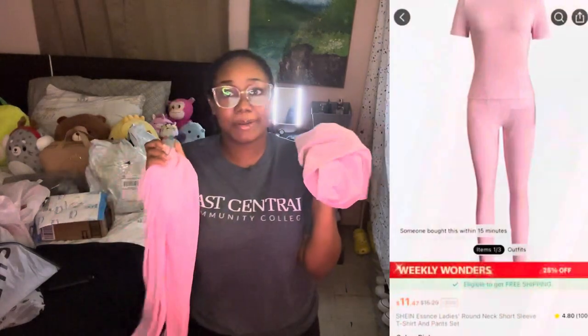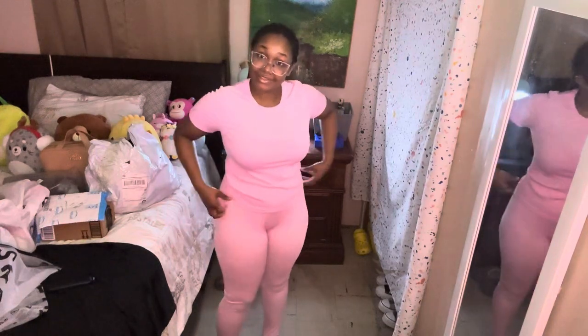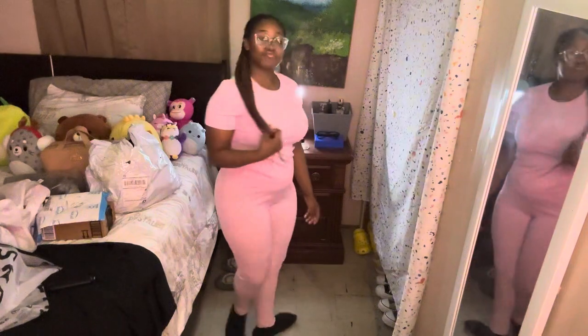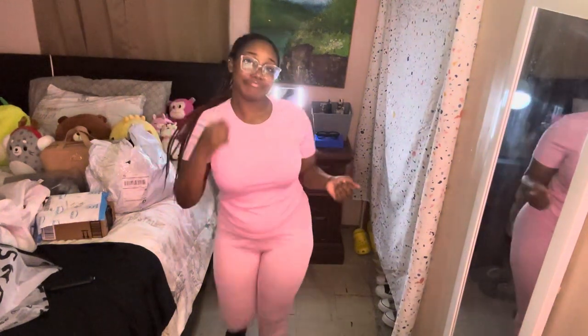Okay, so now I have a set, a pink set. Let me try that on so y'all can see it. Okay, so this set is cute. It's so cute. I really like it. It's cute. Yeah, I like this set. Let's get into the next thing.